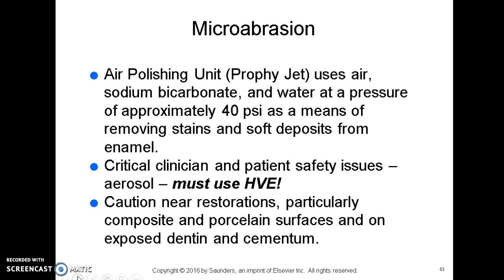Air polishing units such as a ProphyJet are a little different. These use air, sodium bicarbonate or baking powder, and water at a pressure of approximately 40 psi as a means to remove stains and soft deposits from patients' teeth. It's critical, again, that the clinician and patient safety issues are in your mind. Have to use your HVE. Use caution near certain restorations, particularly composites and porcelain, and unexposed dentin and cementum because they can be abraded by the abrasion unit.